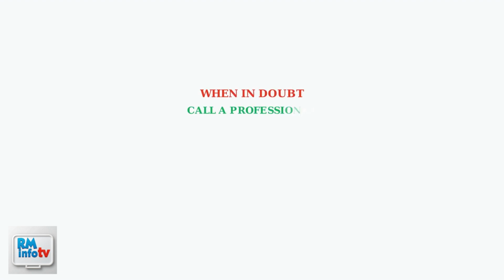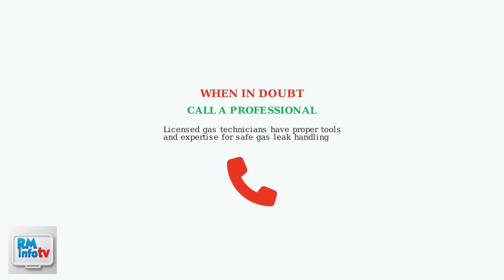Remember, safety is paramount when dealing with gas leaks. If you're unsure about any aspect of the situation, or if you cannot locate the source of the leak, call a professional immediately. Licensed gas technicians have the proper tools and expertise to handle gas leaks safely.